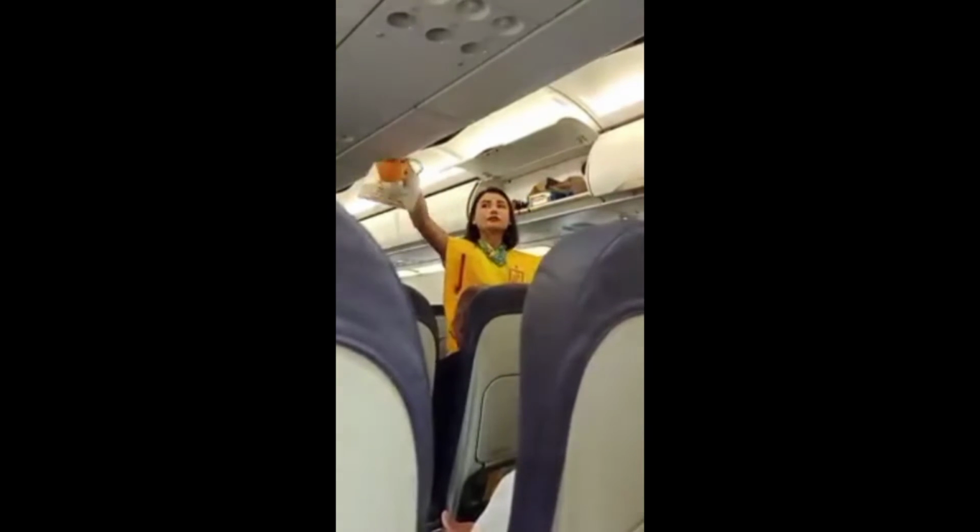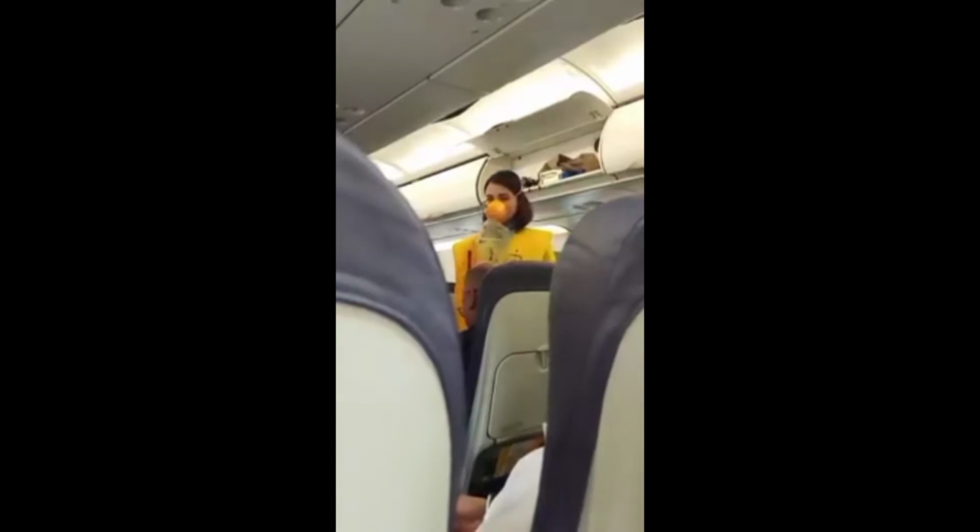In case of rapid change in cabin pressure, oxygen masks will automatically drop from the compartments above you. Immediately grab the mask and pull it towards you. Put it over your nose and mouth. Bend sideways for a snug fit and breathe normally. Put your own mask on first before assisting others. Keep it on until you are advised to remove it.